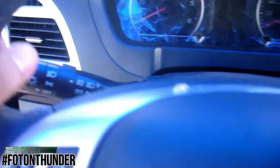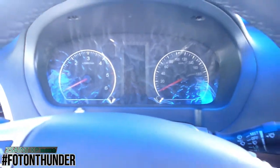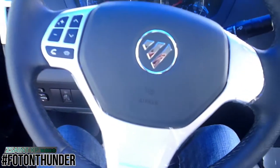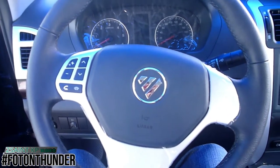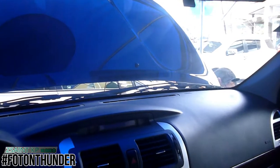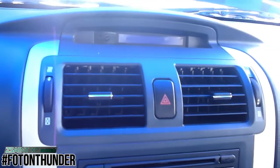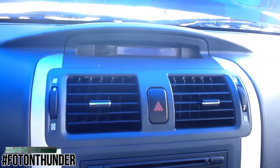Your light and indicator controls, and wiper controls. The steering wheel of the Thunder gets a manual tilt only, adjusting using this lever underneath of the steering wheel column. Right here you've got your digital clock, two air con vents, and between those two is your hazard switch.